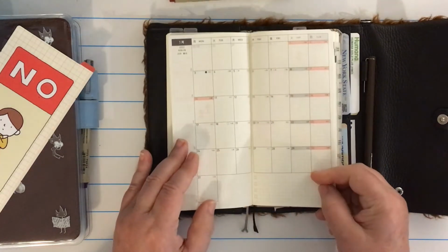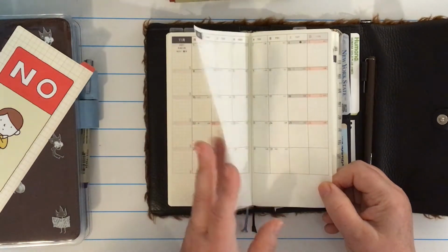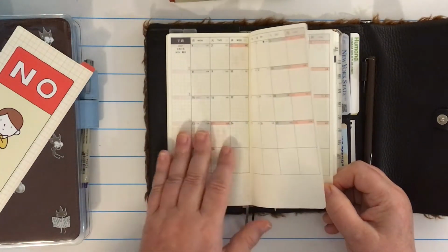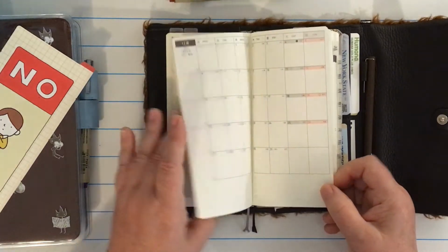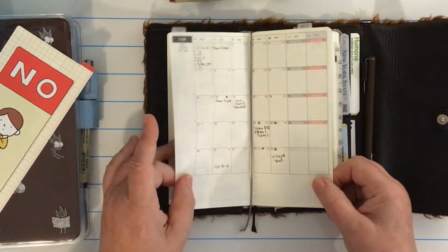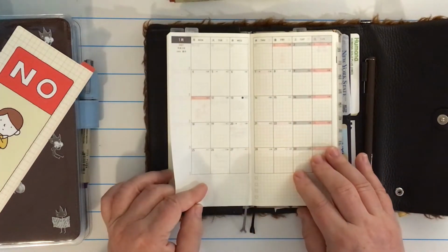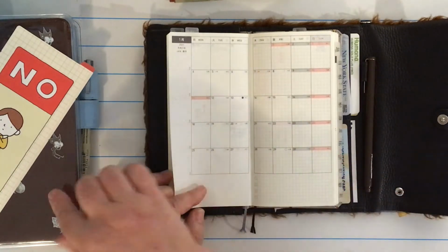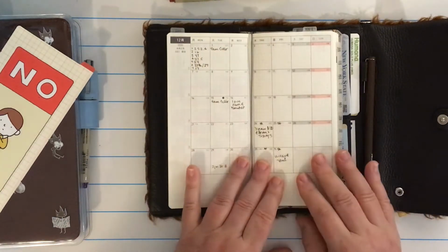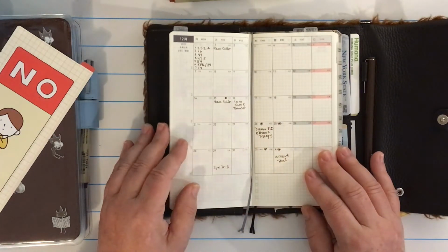I have not used it at all, and I think a big part of it is because I need to get myself accustomed to using these. Let me go to the monthly. So yeah, I've been writing in some appointments, but as for January, I got lazy, and that's because I've been using my Cousin Avec. But I do need to update this and to fill this in.